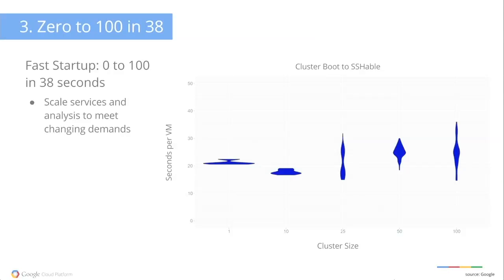Okay. So this graph is, again, another violin graph, in this case showing the time that it takes to start up VMs that are part of various sizes of clusters. We start up clusters of 1, 10, 25, 50, 100 VMs. And then what the violin graph is showing is the histogram of how long it takes for each individual VM to get started. We run this trial a bunch of times to get a distribution. The histogram shows that.